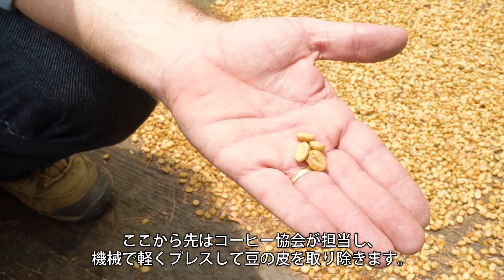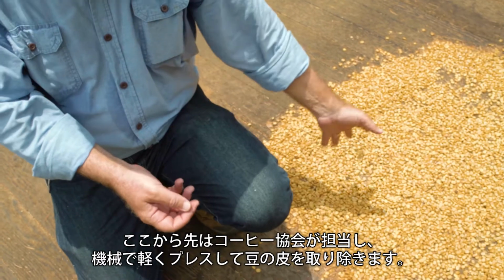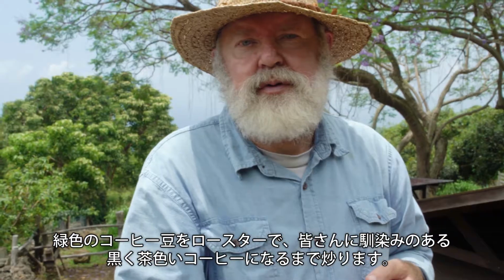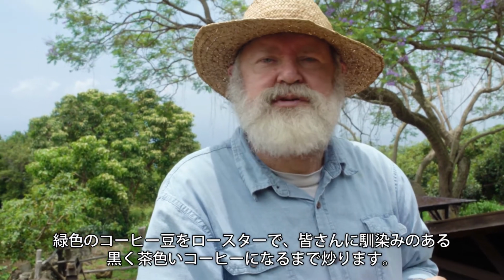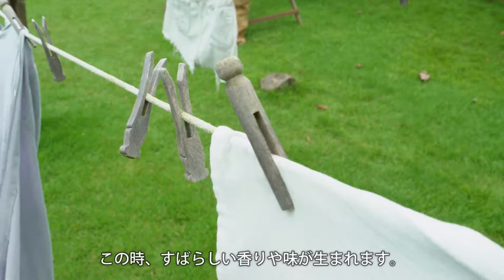From this point, it goes up to the coffee co-op. They have a machine that will lightly press this, take off the parchment covering. The green coffee now will go into the roaster. That's when it turns from the green color to a nice black brown color that you associate with coffee. That's when you get the nice aroma and the nice taste.